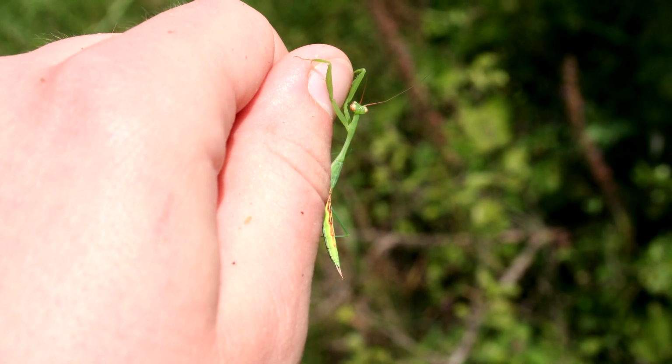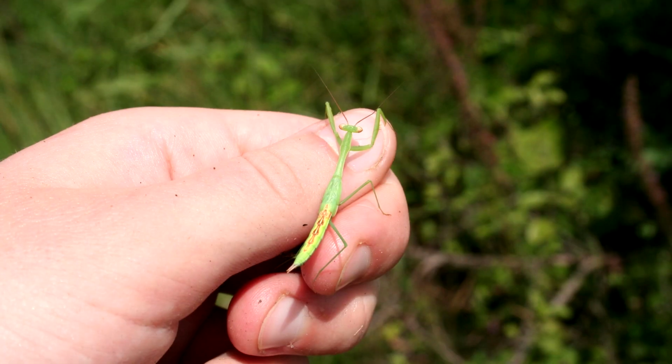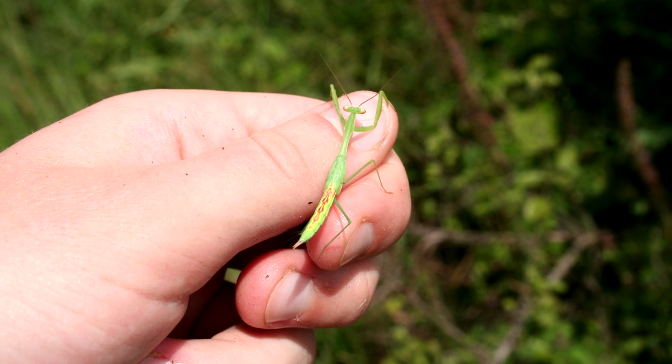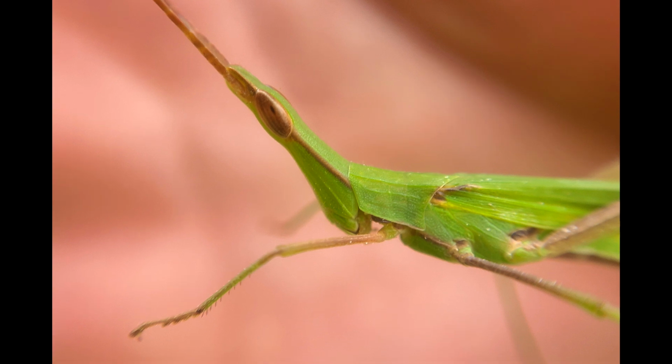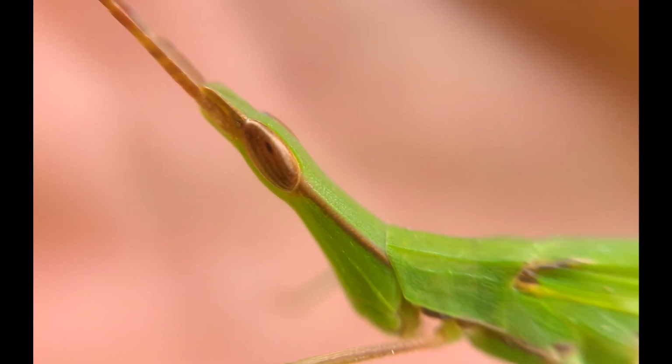We also found at least one small green praying mantis. Some of the grasshoppers we found were also green, but most of them were brown.